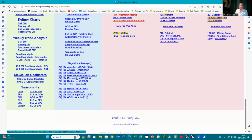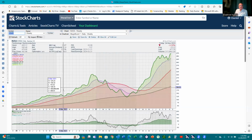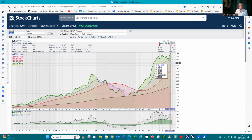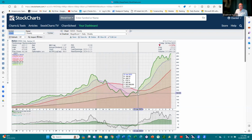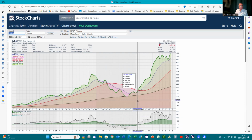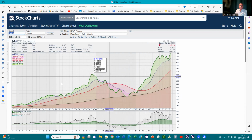Let's take a look at NVIDIA. Big one. NVIDIA right here. Here's the weekly. Look at how long it could have kept you in NVIDIA. So you would have been in, if you were conservative and waited for it to cross the red line, you would have been in at $200 in NVIDIA and never would have sold out. If you're following the weekly, you would have got in down here, the gray, the black line is crossing the green as well. So right there, January 23rd, you could have got in at 203, and you still would have been in. Never would have been out.